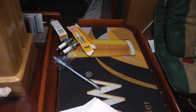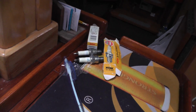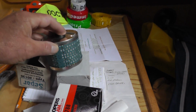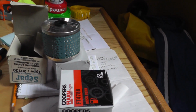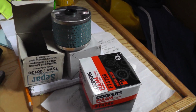Spark plugs because the outboard engine has decided not to work. So we've been trying to get it started by putting new spark plugs in it. That's the oil filter for the main engine. What I've got to do. These are some of the fuel filters, although I'm having trouble tracking some of them down that I need because they've got numbers on them that don't match anything. Probably because they were bought in Portugal.